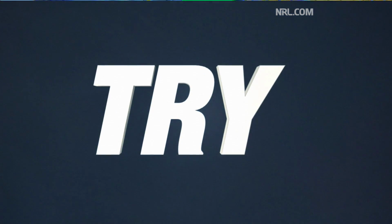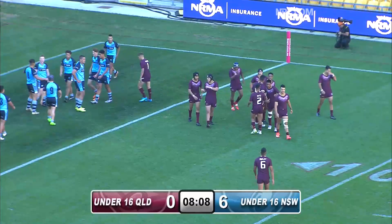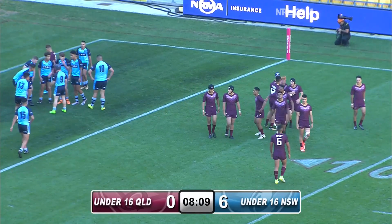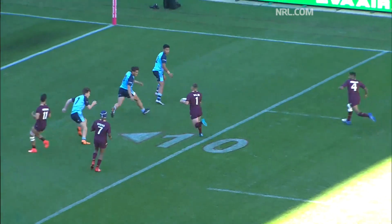And the Queensland under-16 side hit back. A good reply as well. Just into the 9th minute of play. New South Wales 6, Queensland 4.